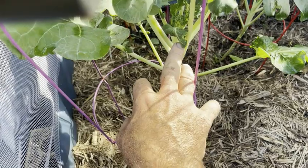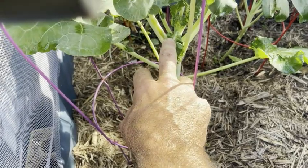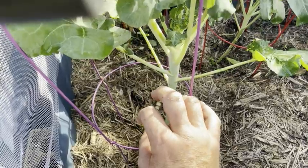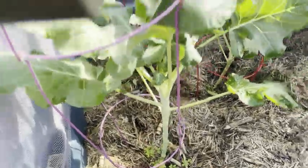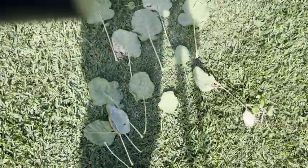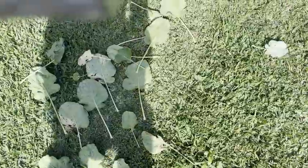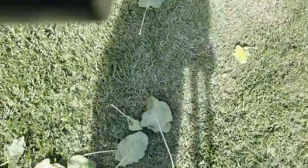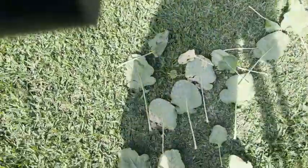There's the first broccoli head there. So very good indeed. But I just want to show you something here for a second. Now here's all these leaves. They've got all the aphids on them. Now I've sprayed them, so hopefully they will die.